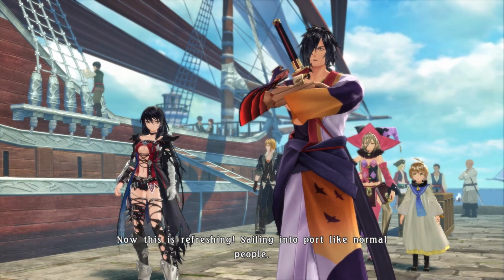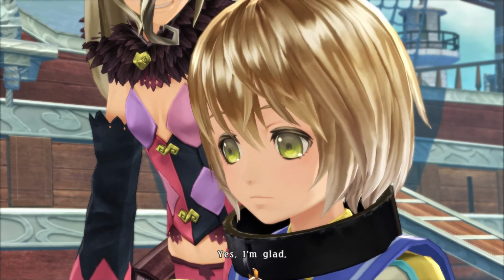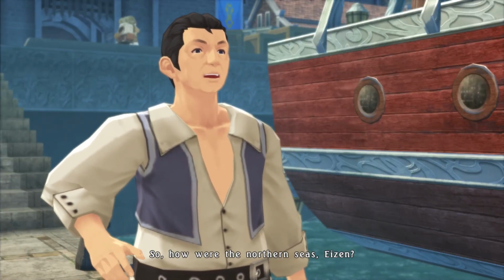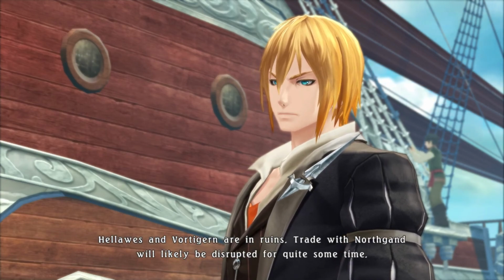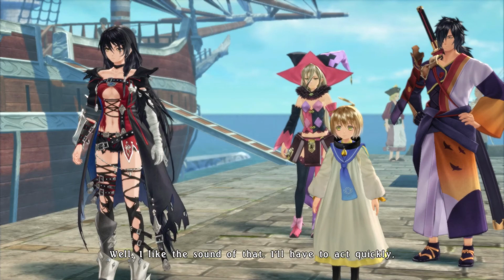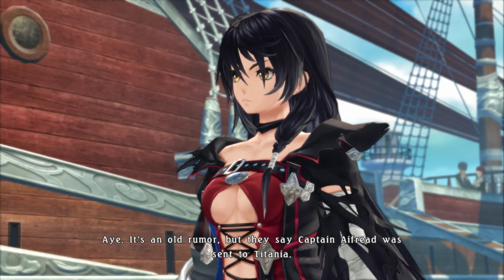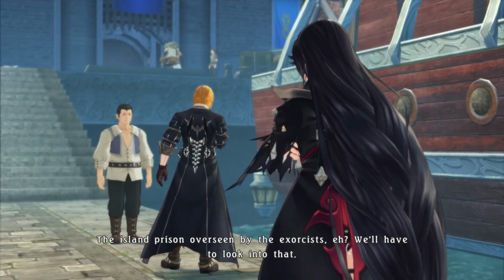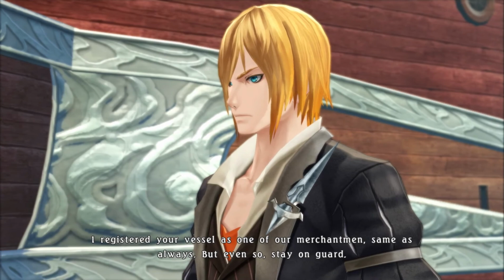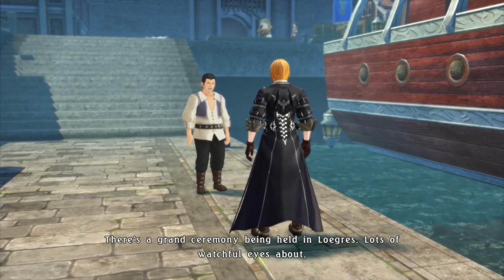Now this is refreshing. Sailing into port like normal people. Well done, boy. The sharks are gonna go hungry tonight. Yes, I'm glad. This won't be a problem, docking a pirate ship here. So, how were the northern seas, Aizen? Helavis and Vortigern are in ruins. Trade with Northgand will likely be disrupted for quite some time. Well, I like the sound of that. I'll have to act quickly. Any word of the captain? Aye. It's an old rumor. But they say Captain Ifrid was sent to Titania. The island prison overseen by the Exorcists, huh? We'll have to look into that. I registered your vessel as one of our merchantmen, same as always. But even so, stay on guard. There's a grand ceremony being held in Logres. Lots of watchful eyes about.